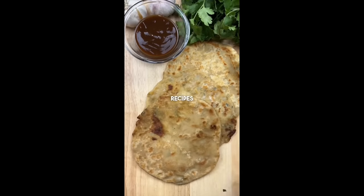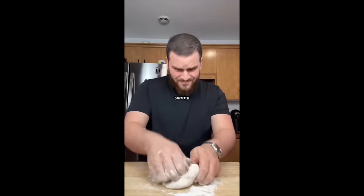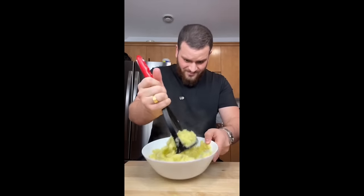I'm making potato recipes from around the world. This time I'm back in South Asia with aloo paratha. Aloo paratha? That's my favorite food! You'll need to start by making a dough. So simply mix together 2 cups of flour with 1 cup of water and a sprinkle of salt. Knead until nice and smooth and let it sit for 30 minutes. Meanwhile, get to peeling and boiling some potatoes in salted water. And once they're soft, mash them up before going in with grated garlic, freshly chopped cilantro.